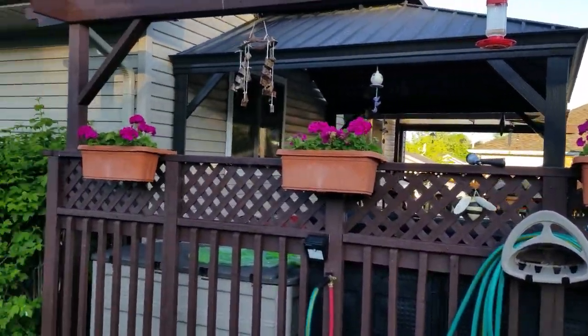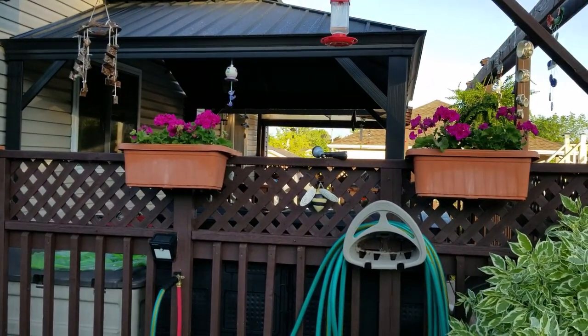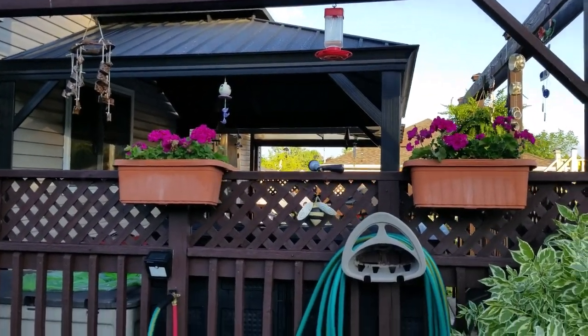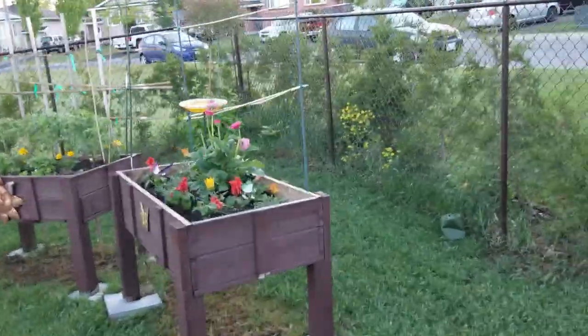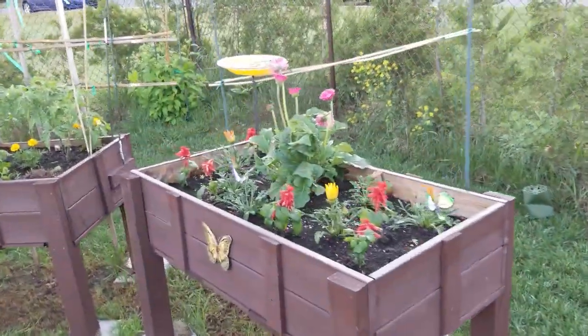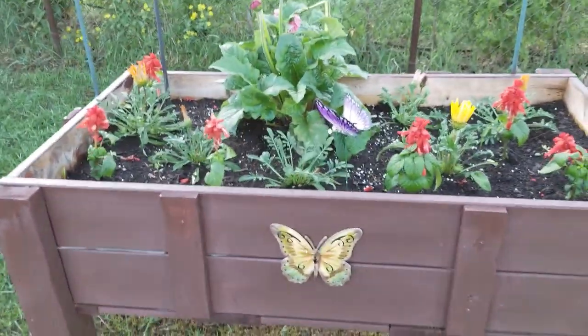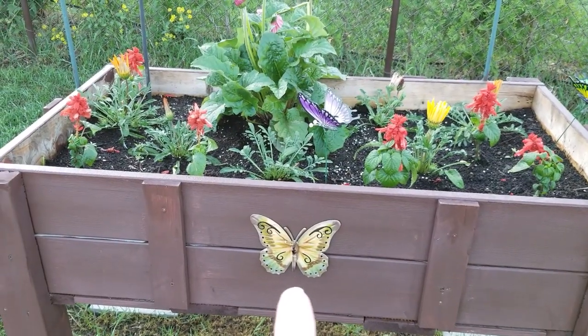I've got some flower boxes along the deck here with some geraniums, my hummingbird feeder. I have 3 hummingbird feeders hanging around. And here we walk up to my gardens. Here I've got a butterfly garden. You can see the little butterfly right there.